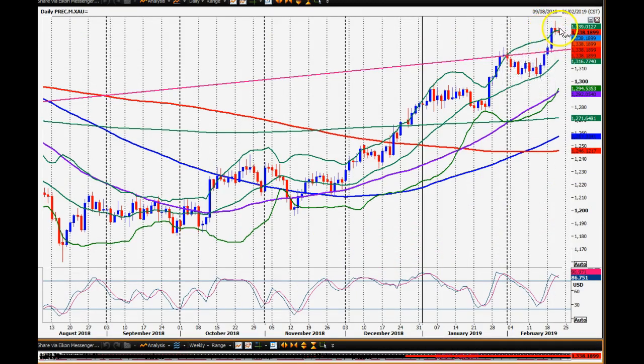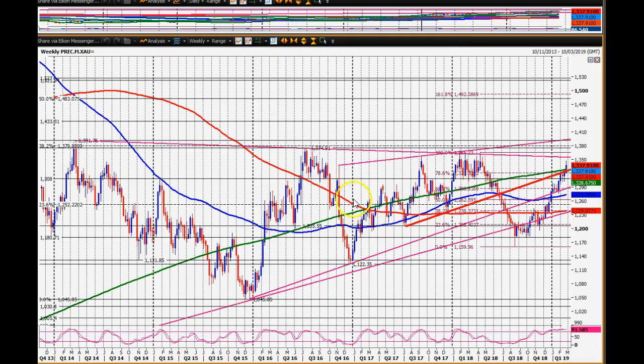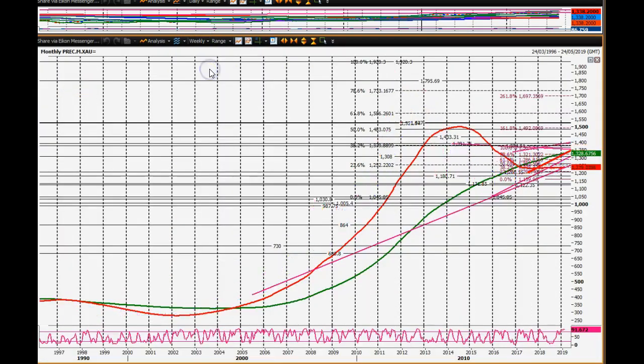I don't think that's a particularly strong sell signal yet because we're not massively overbought. But I've got that silver market in the back of my mind, which does look negative. Obviously, we don't have a double top in gold. So gold is definitely stronger than silver, but there is potential for gold to top out.